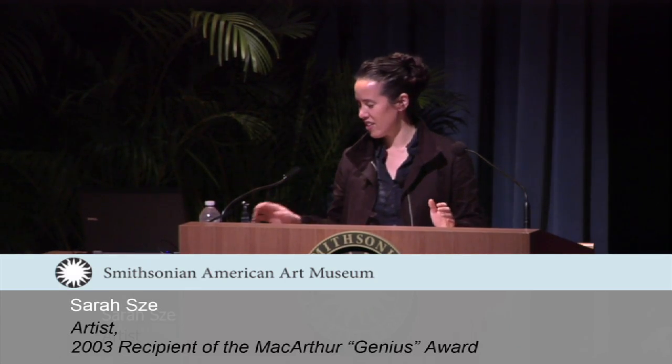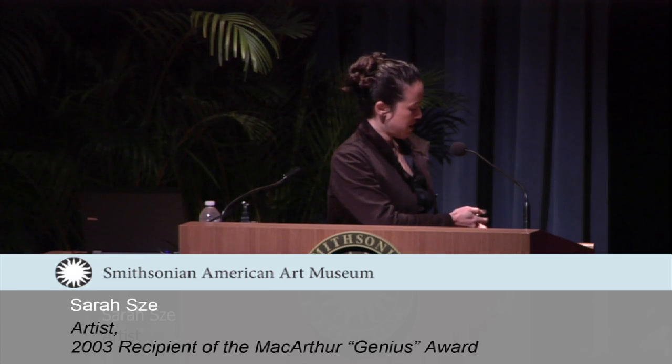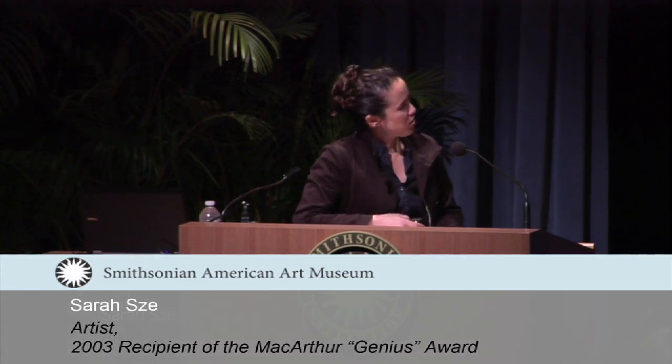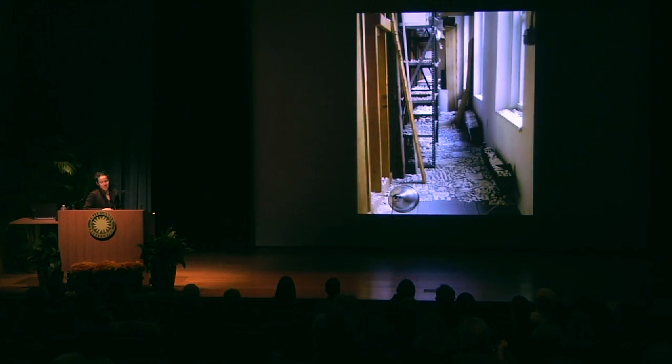I'm going to start here with some early work. Let's see. This is one of the first pieces that I did in graduate school, and Joanna made a really nice point about trying to locate when an object is utilitarian and when it's aesthetic. I had started, as an undergraduate at Yale, by studying painting and architecture, and I came to sculpture really from those two directions.